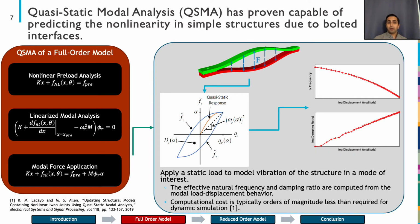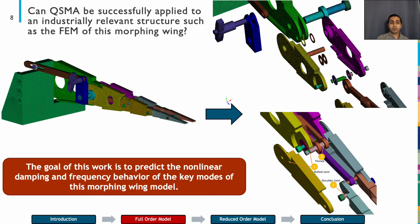For QSMA, we will force the structure, generate our quasi-static hysteresis response, and use Masing's rule to generate our full cycle to get this amplitude-dependent behavior. So as mentioned, QSMA has been successfully done on these smaller scale structures with fewer joints and primarily bolted connections. So then the question arises, can QSMA be successfully applied to this industrially relevant structure?